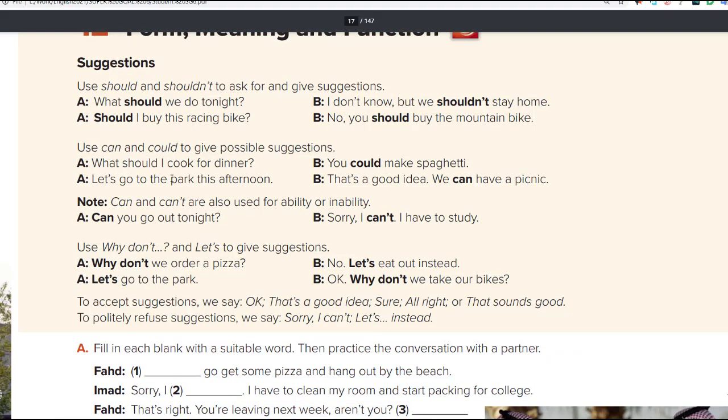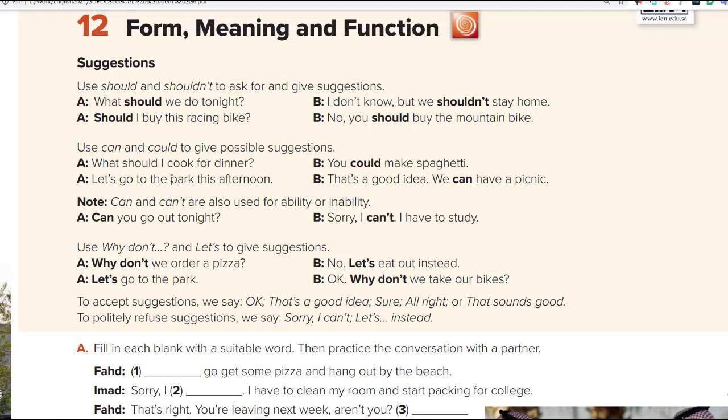12. Form, meaning and function. A. Fill in each blank with a suitable word. Suggestions. Use should and shouldn't to ask for and give suggestions. What should we do tonight? B. I don't know, but we shouldn't stay home. Should I buy this racing bike? B. No, you should buy the mountain bike. Use can and could to give possible suggestions.